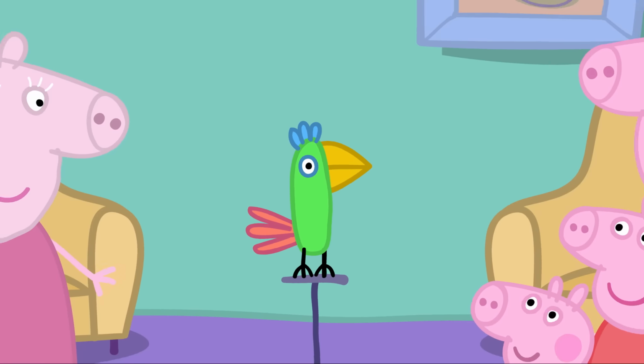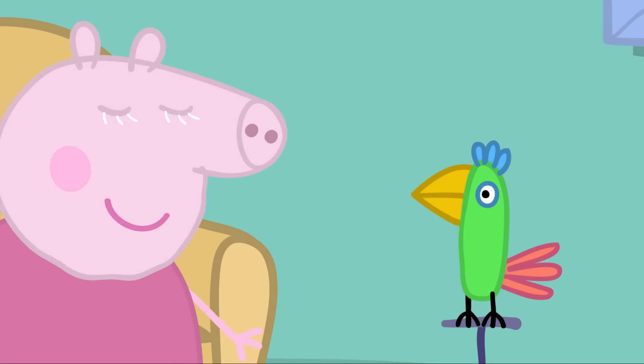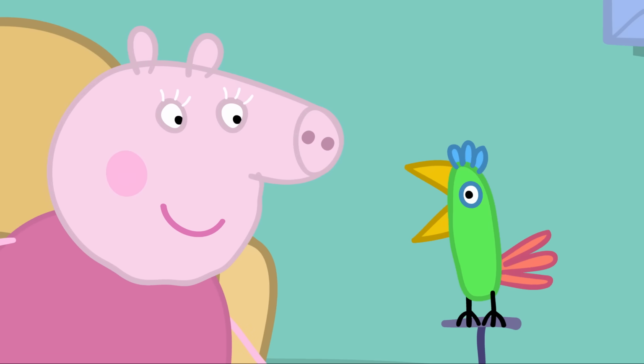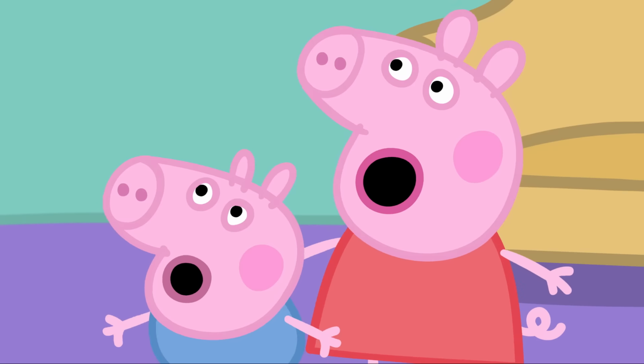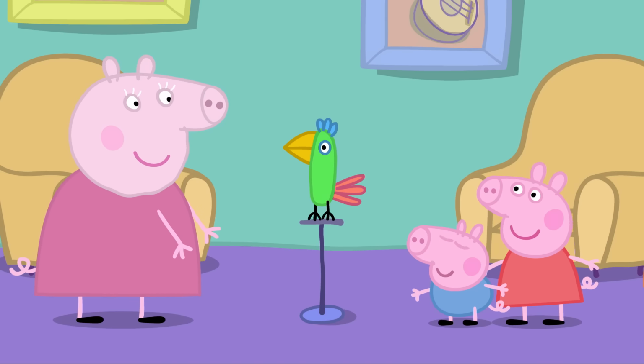Granny Pig and Grandpa Pig have a pet parrot. Peppa, George, this is our pet parrot. She's called Polly. Pretty Polly. Pretty Polly! Wow! I am a clever parrot. I'm a clever parrot!